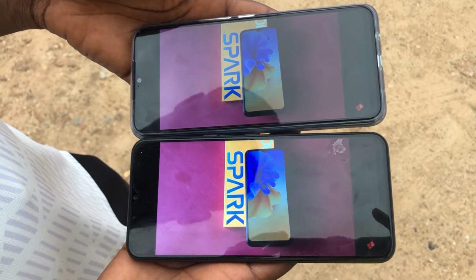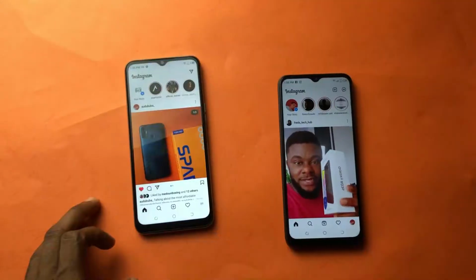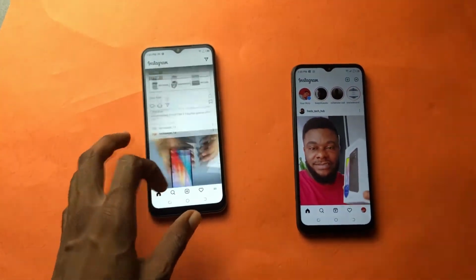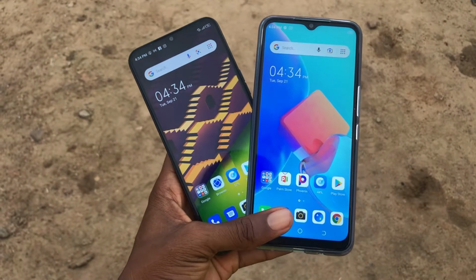Where is the single reason for you to spend $10 more for the Spark 8? The display of the Spark 8 is more responsive when you are scrolling through. Both devices are entry-level devices, so we shouldn't expect more than this.